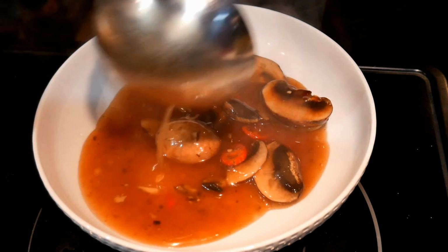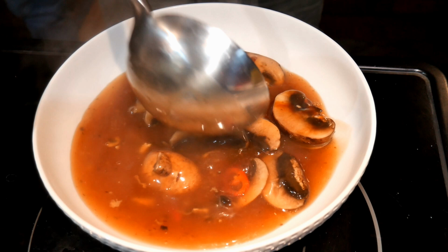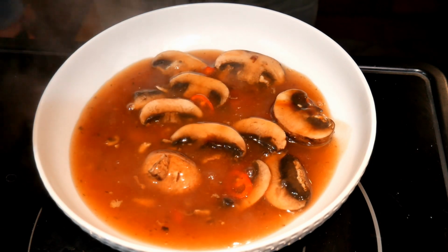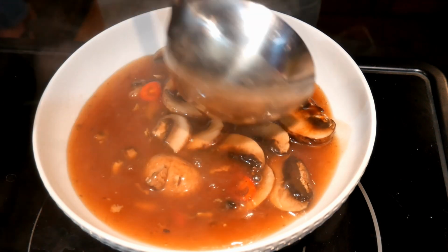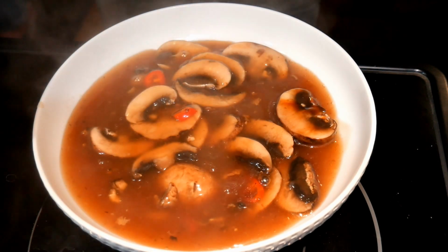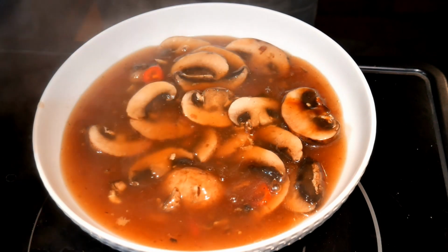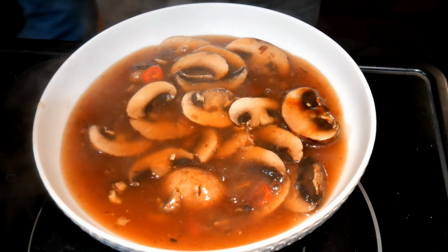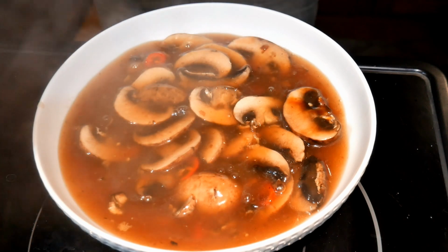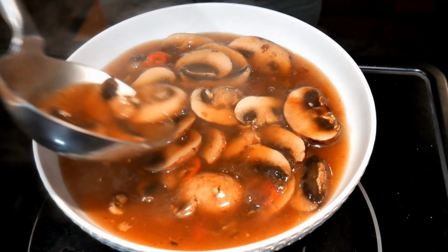make this mushroom gravy. Now this mushroom gravy can be used for many different purposes, not just for this dish. But what I'm showing you here is a basic template of how to make a gravy. In fact, you can use this mushroom gravy if you would like for Thanksgiving turkey as well, or for mashed potato.